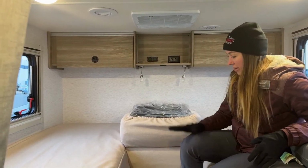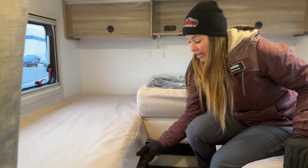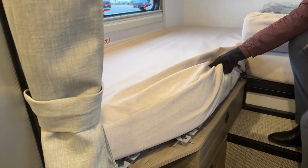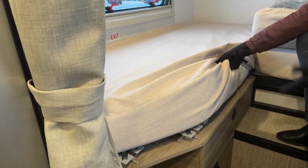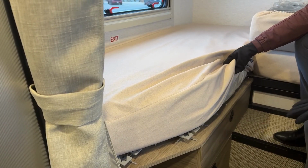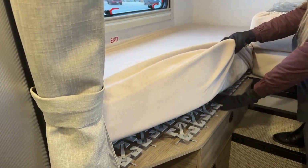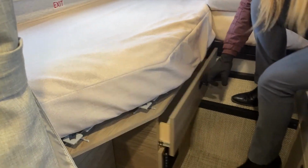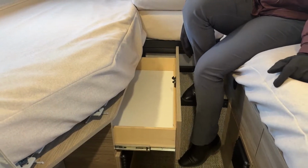And then as far as the bed, they make it there at Winnebago. So it's supposed to help regulate heat for you. So if you're really hot, it's supposed to be a little bit more cooling. And if you're during the colder months, it's supposed to help keep you warm. And then you do have some extra support underneath as well. You're gonna have a drawer on either side, as well as a little hanging rod here for some extra storage.